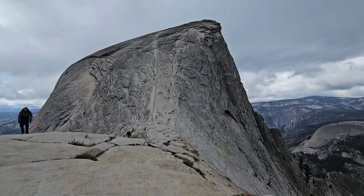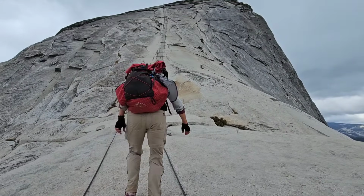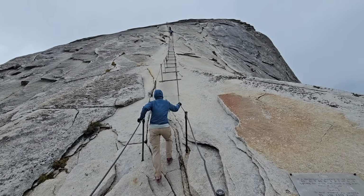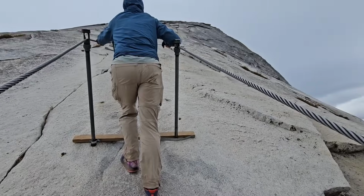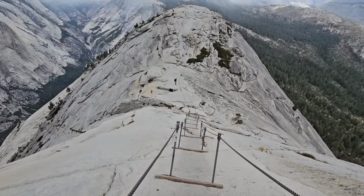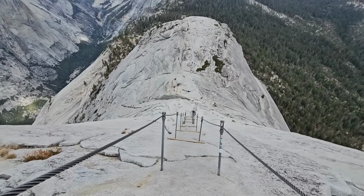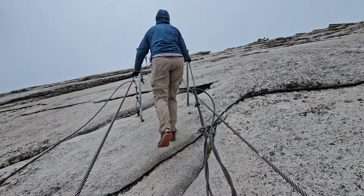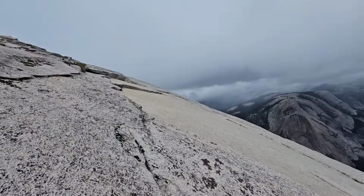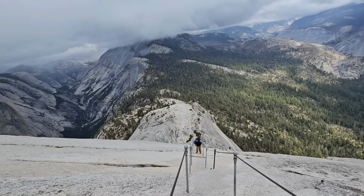There's the cables going up to the top. Yeah. Here we go. Unbelievable. Wow, super hard. It's really slick. That's where we've come from there. We're still going. Look at this over here though. Some people going down. It's unreal.